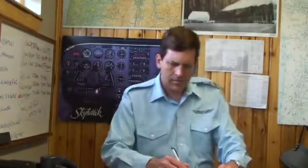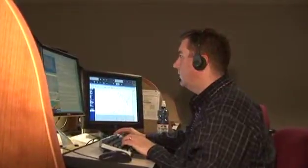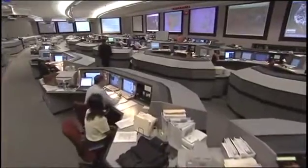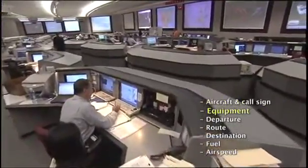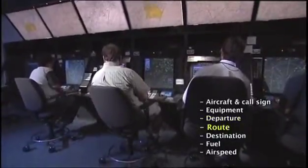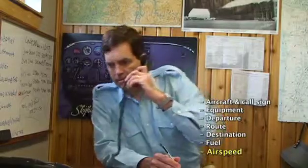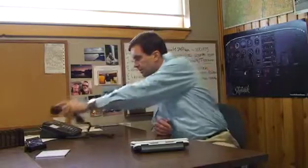The first topic in this lesson is flight planning. To operate under IFR, you must first file an IFR flight plan. This flight plan gives ATC the information they need to manage your flight. This information includes your type of aircraft and call sign, type of equipment, departure, route and destination, fuel on board, and airspeed. Remember flight plans from your days as a VFR pilot?